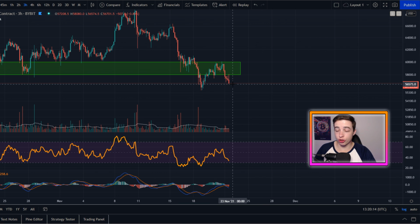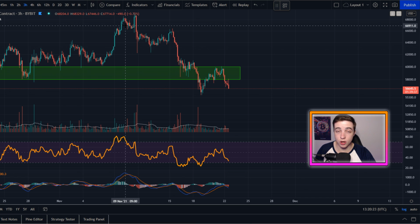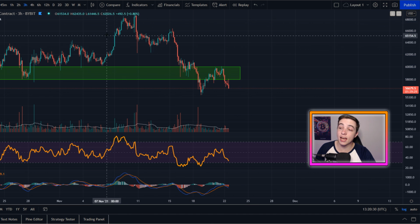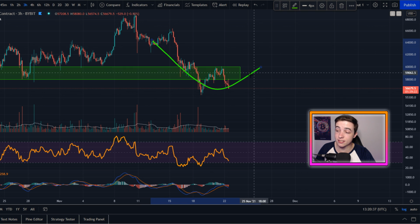So basically in the shorter term, there still is some hope here for the bulls, but technically speaking in the shorter term, talking about the smaller timeframes like this 3-hour chart, for example, we are still in a downtrend. We are making lower highs and lower lows in the price. And obviously we have not confirmed a new uptrend yet. So keep that in mind.